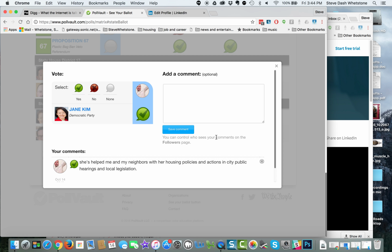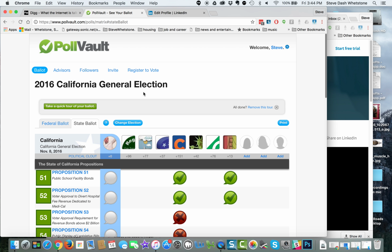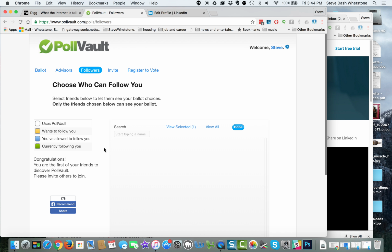It says I can control who sees your comments on the followers page. Can I click on followers page? No. Why not let me click on followers page? Okay. Anyways, let's do that. Followers. Only selected friends, but only select friends below to let them see your ballot choices. I want everyone to see my ballot choices because I want to send them a generic link that says, here's my ballot choices. You should vote the same.